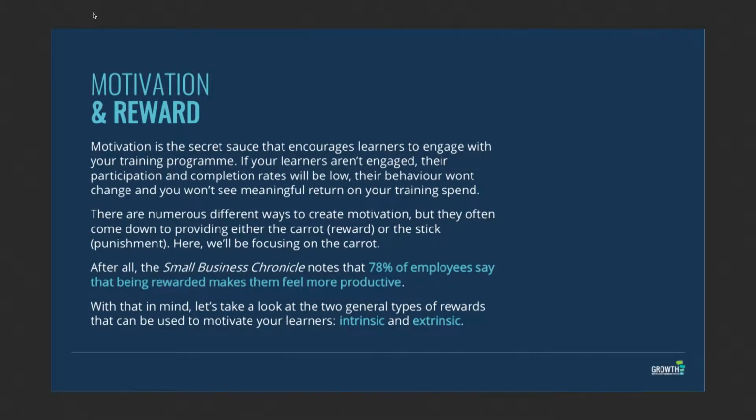So kind of interesting, Small Business Chronicle notes that 78% of employees say that being rewarded, whether intrinsically or extrinsically, makes them feel more productive, okay? So the focus of this little talk is really to be clear what's the best way to use motivation, intrinsic or extrinsic, in order to get that all-important behaviour change.